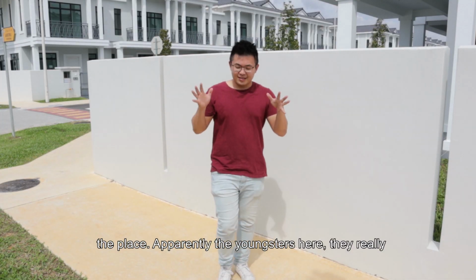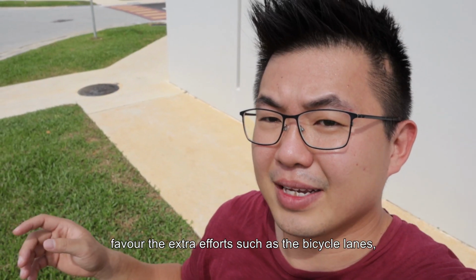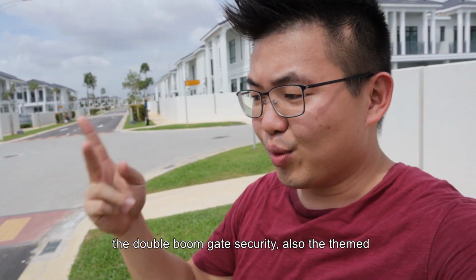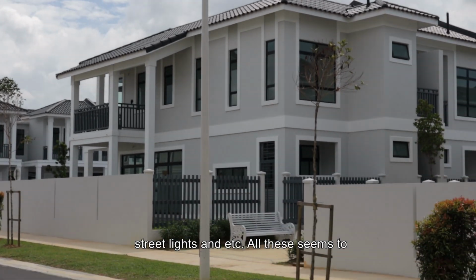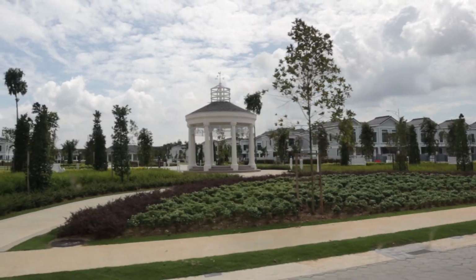Apparently the youngsters here really favor the extra effort such as the bicycle lane, the landscapes, the themed architecture, the double boom gate security, the themed street lights and things like that. All this seems to be getting momentum from the market here.